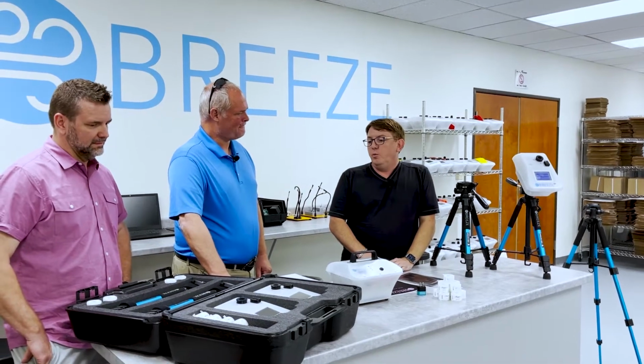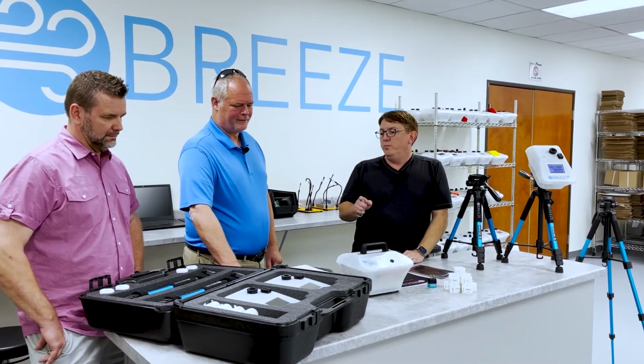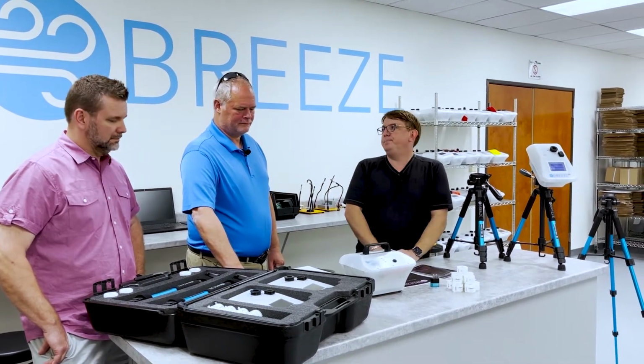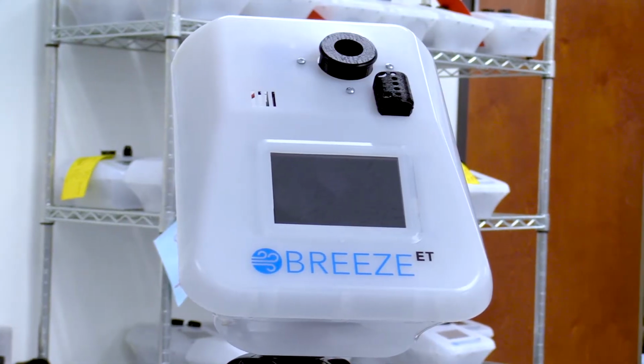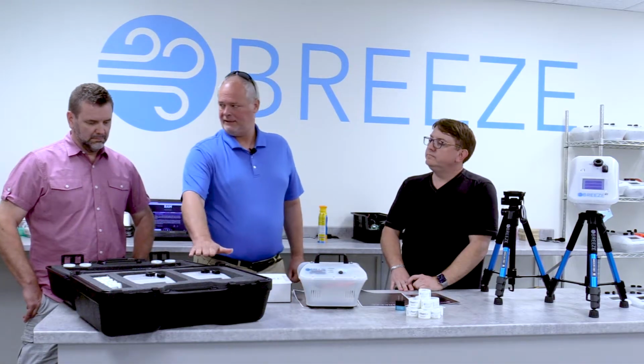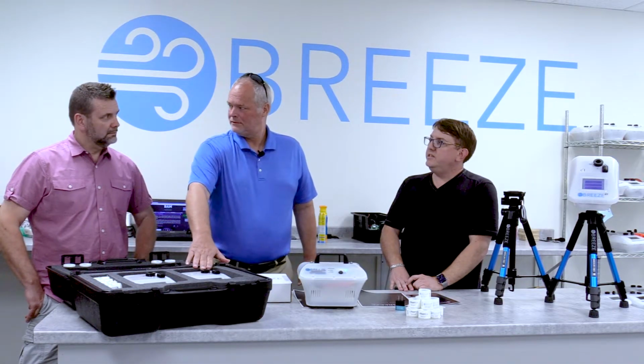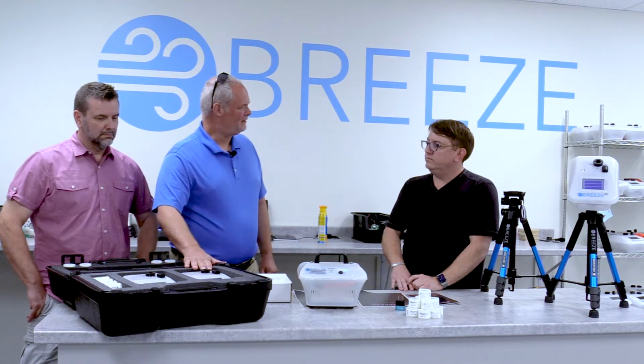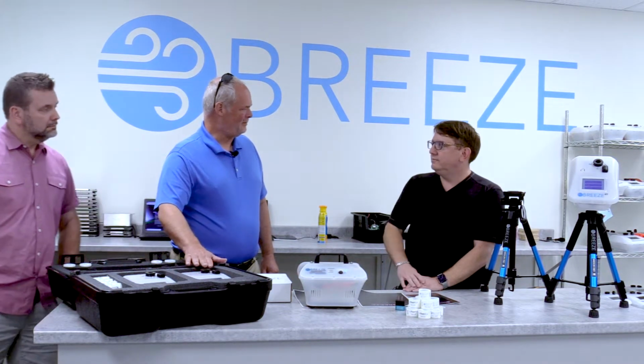Ultimately, we needed it to be smaller so it wouldn't break once it was part of this kit and the tripod was coming in on top. So one of the questions I have about the Breeze ET, is it okay to ask? Yeah, the Breeze ET. The calibration, how can that be?